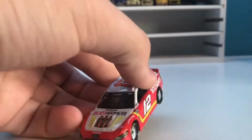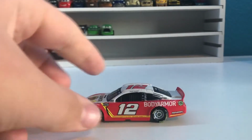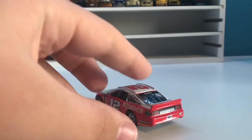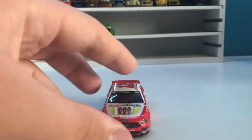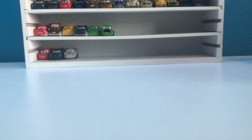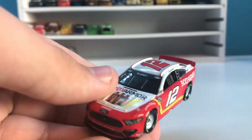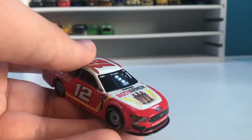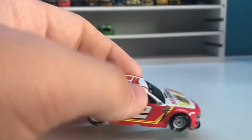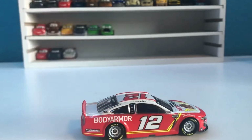So here you have Ryan Blaney's 2021 Body Armor scheme. The 2020 version is pretty much the exact same. I have the strawberry banana one as well. This is, as I said, the 2021 version, which has not been seen before. Actually, I believe it released at Sonoma. It was seen for the first time.